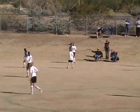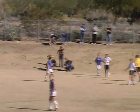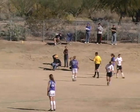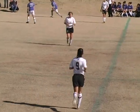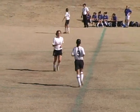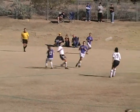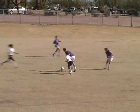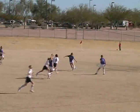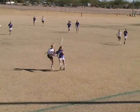It's off Blue. It's off her. It's off Blue. So for Dallas, substitution coming in, number 9, Nancy Chavez. Number 11 is out, Sammy McKeon. Into the backfield. Can Dallas do something here? Nice job keeping the pressure on this half. That's what they need to do for the remaining few minutes.